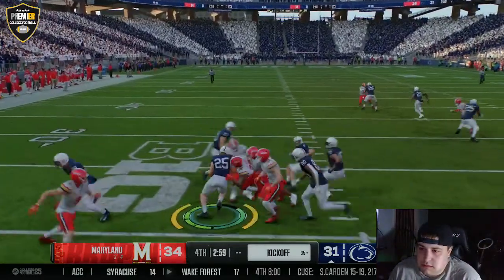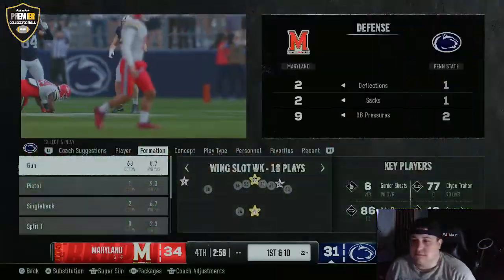From inside the 10-yard line, he'll bring it back. Nice job executing all of the assignments.